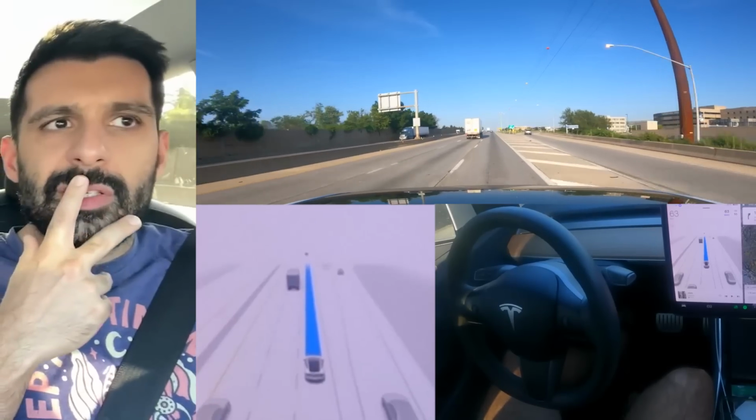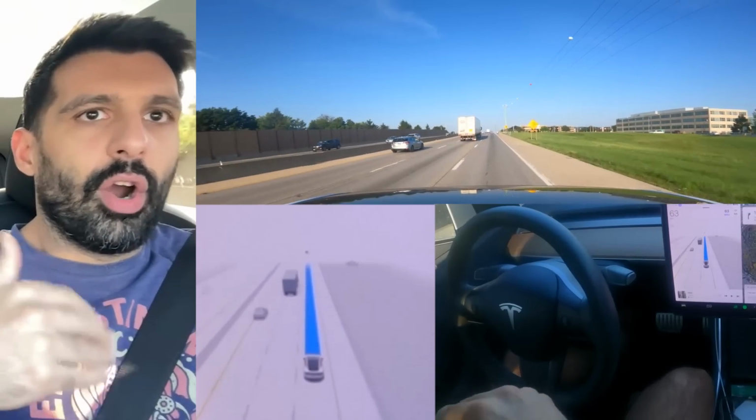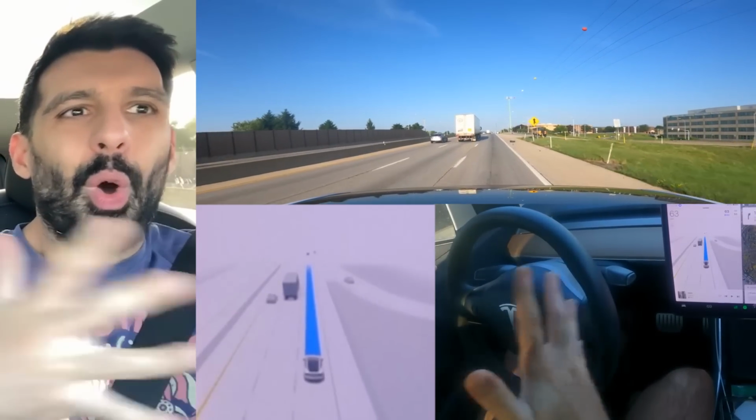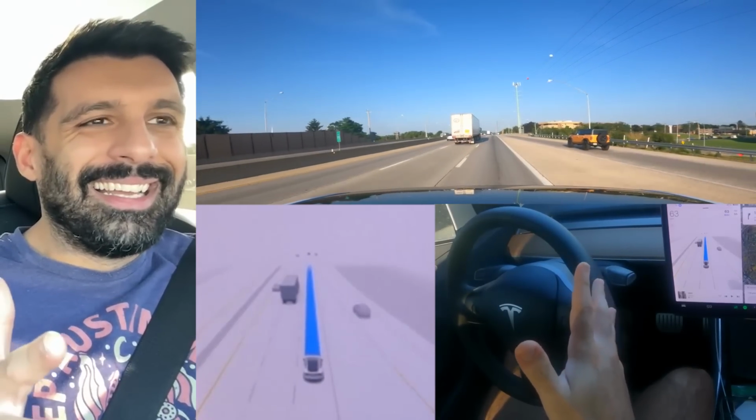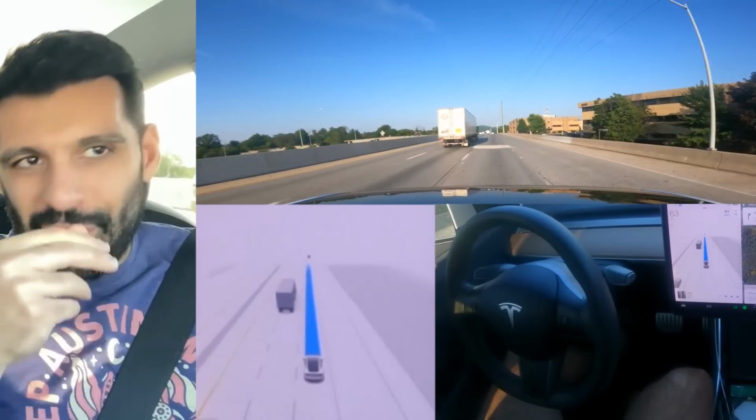Another thing that's really interesting about having a self-driving car, or a car that can drive itself, I don't know what to call this, right? Do I have a self-driving car, or do I have a car that can drive itself? Tell me in the comments what you think I should call this car.